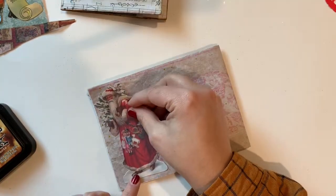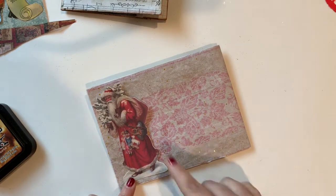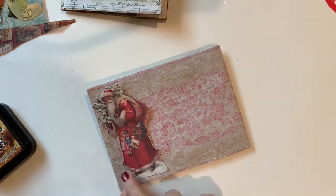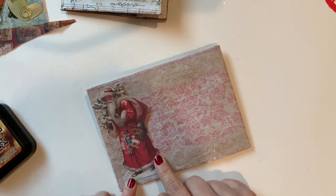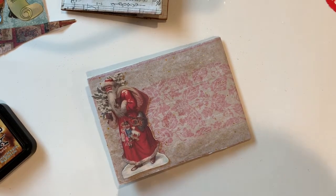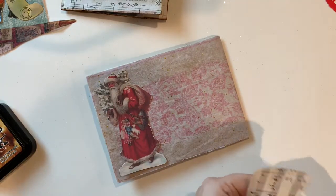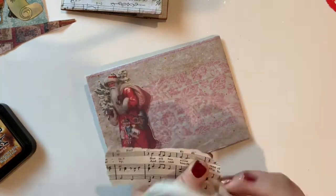I kind of love having Santa right here on the back. I like that you can kind of see the bottle, but I do think I want to put something under him. So I'm going to layer some stuff together really quick to put under him. I like the idea of maybe having this music paper. So let's just go ahead and rip a piece of that.